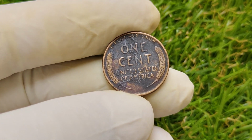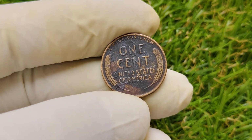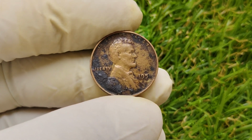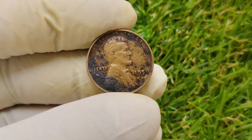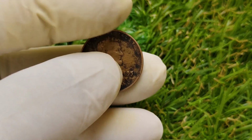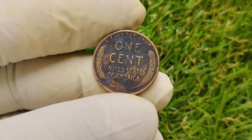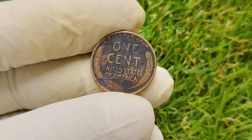Let's talk errors. Error coins from the 1951 penny series can be worth a lot more than the standard coins. Some known errors include double dies, off-center strikes, clipped planchets, and repunched mint marks. A 1951 D with a clear double die on the obverse or reverse could bring in anywhere from $50 to several $100 depending on how dramatic and well-preserved the error is.